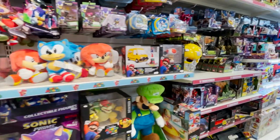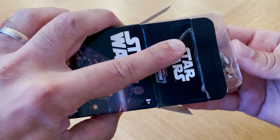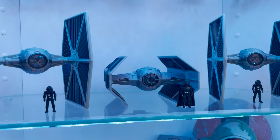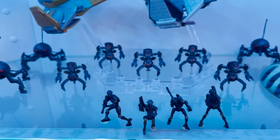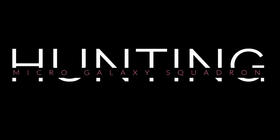Hello, fellow Microgalaxians. We are back at Mall Scandinavia and we are hunting for Microgalaxy Squadron. Alright, so we're outside the toy store and let's go in and have a look what they got today.